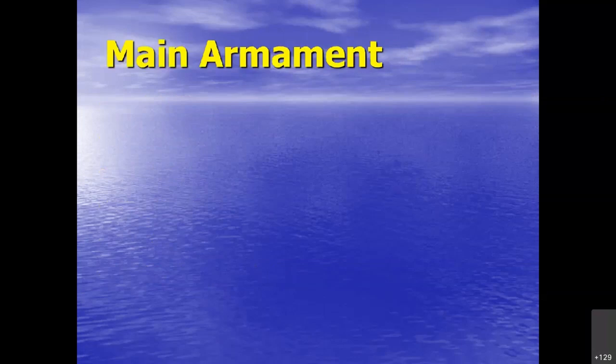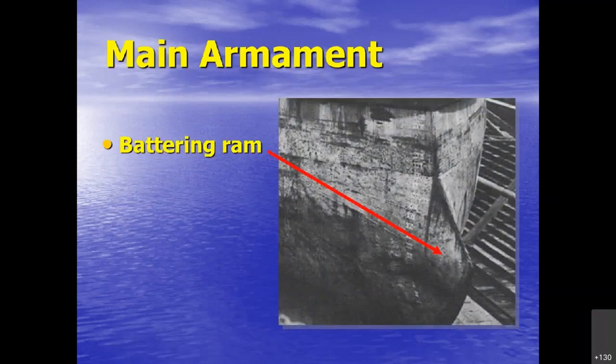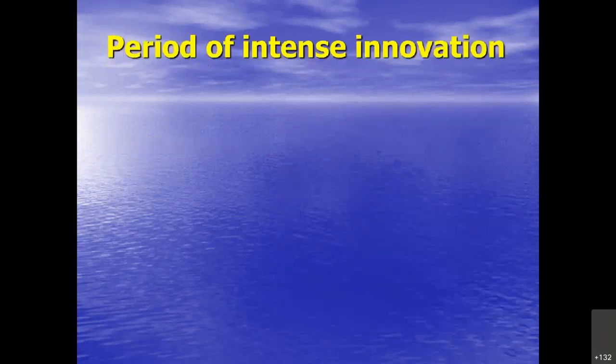And then she had a main armament, a battering ram. So this was a steel battering ram welded onto the bows, a bit like a bulbous bow they have these days, and filled with concrete. And the idea was that you used the main guns to subdue the opposition and then you sunk it by ramming it. The fact that this hadn't happened since the 1700s seemed to be beyond the Admiralty, but this was the theory anyway, I'm told.